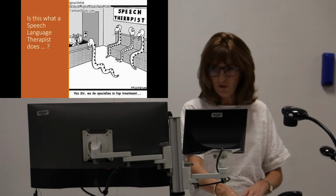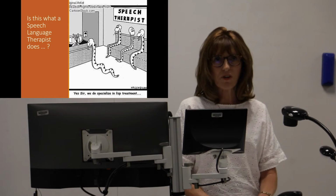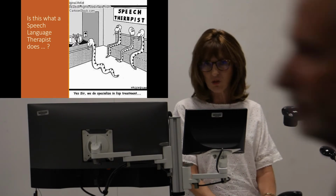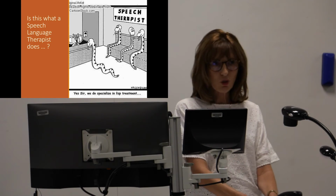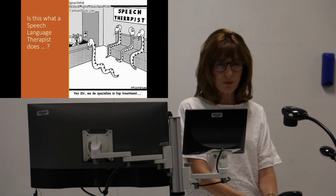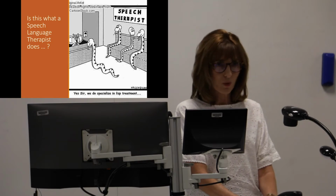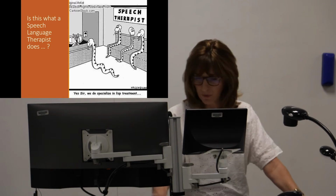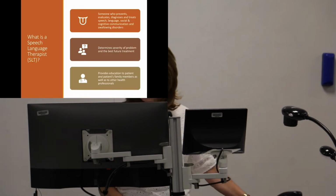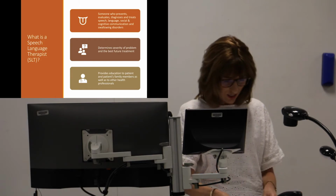So I thought we'd start off with this little slide. Speech language therapists, people tend to get very confused about what we actually do, and I quite like this little cartoon. So yes, we do help people who have speech impediments like a lisp, but it's certainly not all that we do. We do, well, let me show you a little definition of everything that we do. It's a bit of a complex, long definition.